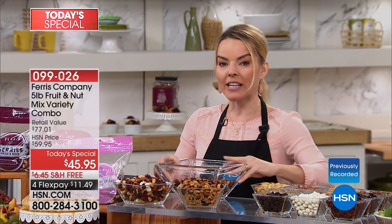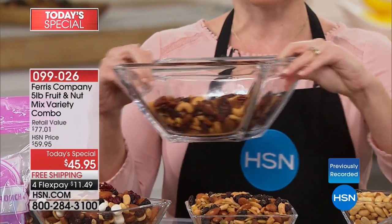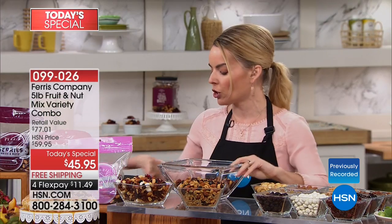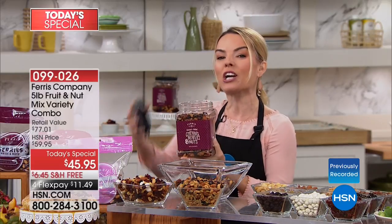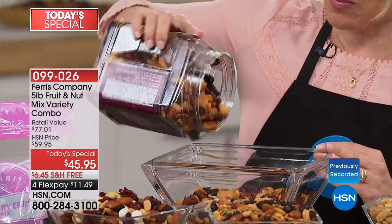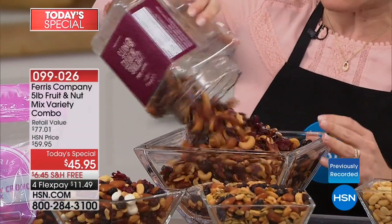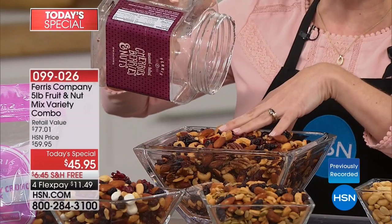So right here is a pound of our cherry berries. As Carrie was showing you, you're going to get the bag that has 1 pound in there. But let me show you our new 2 pound container. You're used to getting our 1 pound container, which would be half this size. When I add it into the bowl, it is going to completely fill this bowl. That is just your 3 pounds of cherry berry right there.